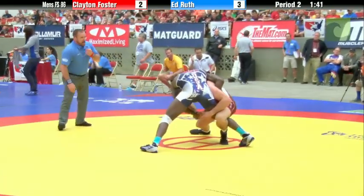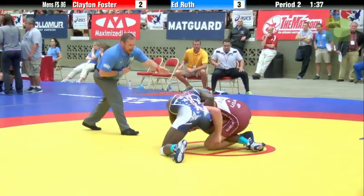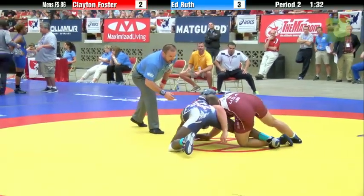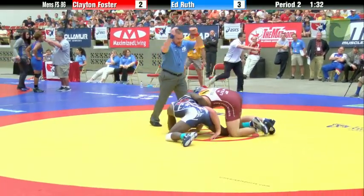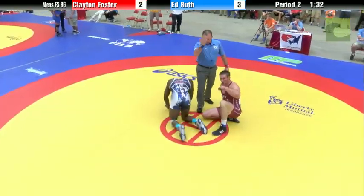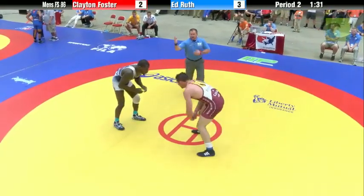And now we see Foster right back in on that. As soon as he gave up a point, he gets his offense going again. Gets to the leg. Ruth doing a good job with the whizzer. And his hips. And the referee stops it. 1:32 to go. Yeah, they were asking for that 3 points down as well for the 1-point takedown.